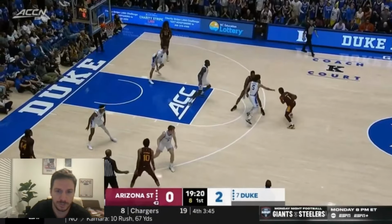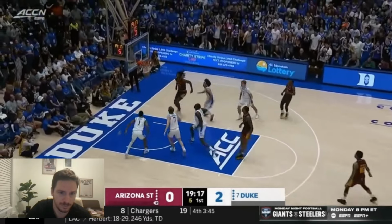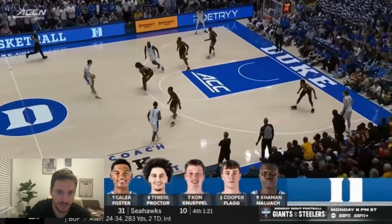And here, just a little dribble handoff, ball screen action. Just nice little play there by Arizona State.